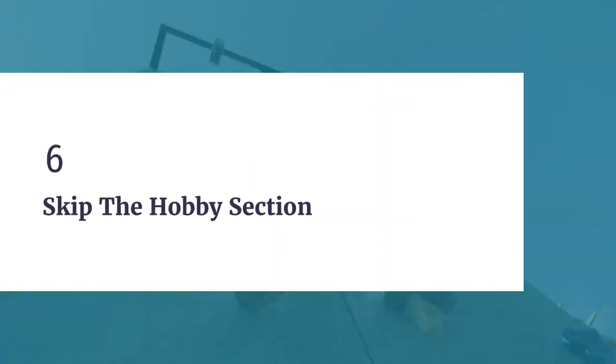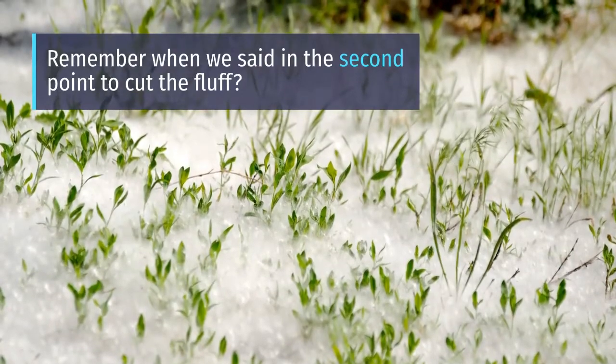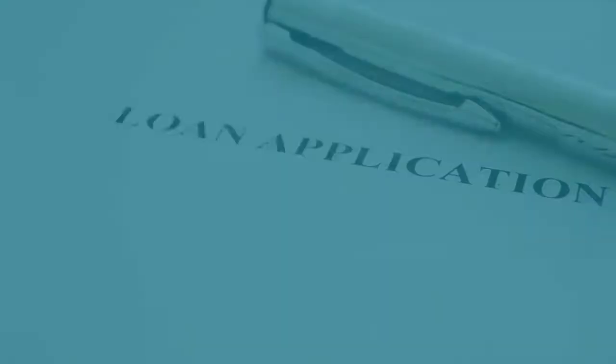6. Skip the hobby section. Remember when we said in the second point to cut the fluff? Well, hobbies are fluff.